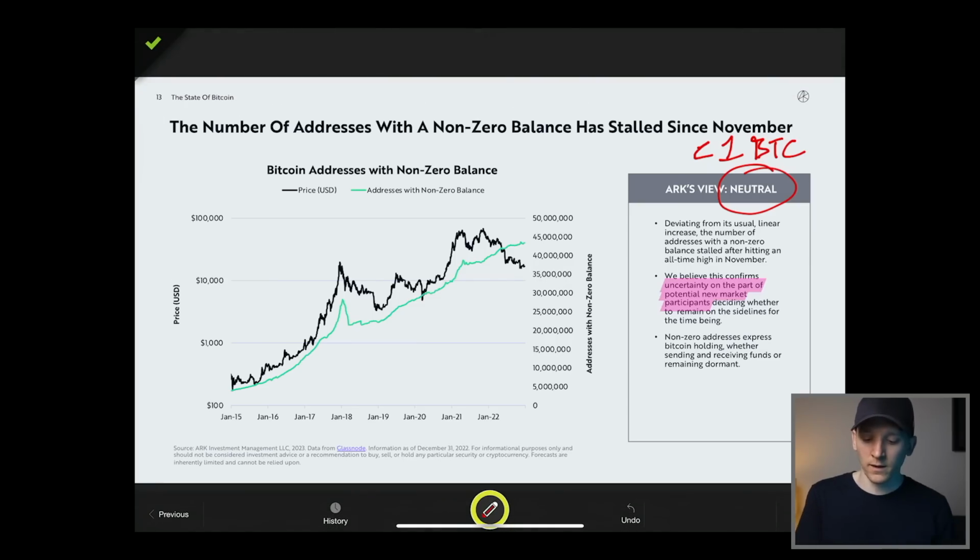Addresses with non-zero balance have stayed pretty level throughout December, according to this report. So we can see that here. Now, non-zero balances, obviously the more the better, right? This shows fundamental user adoption, more wallets with some Bitcoin on there, obviously shows user adoption over time. I think for long-term investors, this is a great chart because what you're looking at is just a straight line upwards. If you can just invest and have a long-term time horizon, 5-10 years, you're getting into one of the fastest growing networks fundamentally, right?